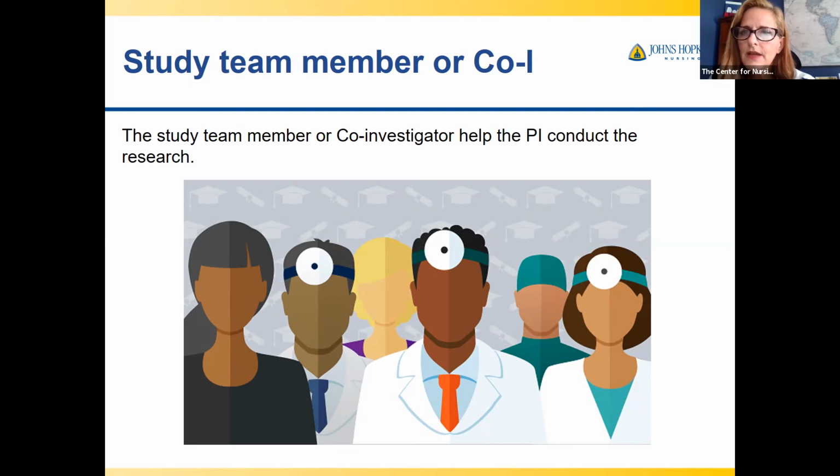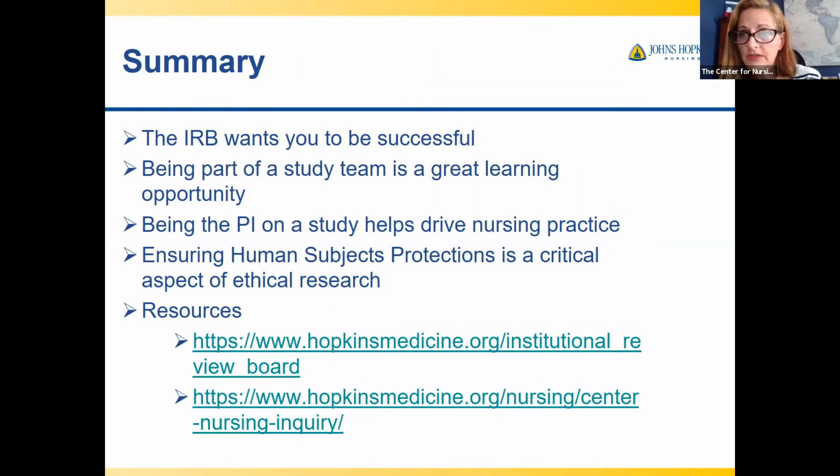Just that the IRB really wants you to be successful. I think there are a lot of folks out there that feel intimidated by the IRB. I personally sit on one of our IRB boards. I sit on IRB Expedited, and the people genuinely want people to do good project work at Hopkins. And so they're there to help. There's a great staff at the IRB, and there's a help desk phone call that you can call, and they can help walk you through all of the documents that you may need or all of the requirements to become an investigator. Being part of the study team is a great learning opportunity.